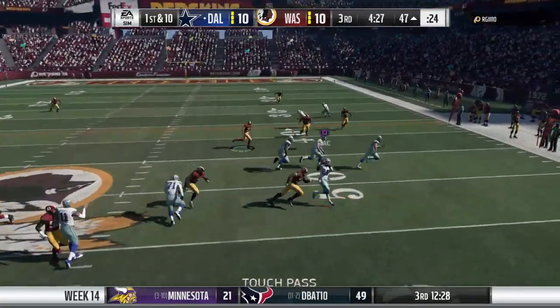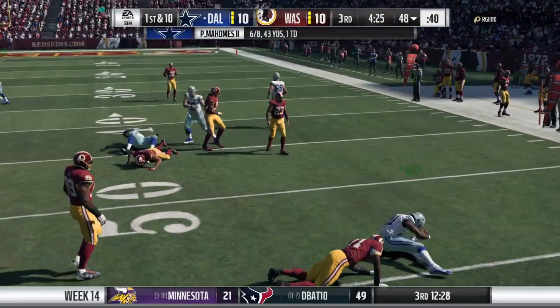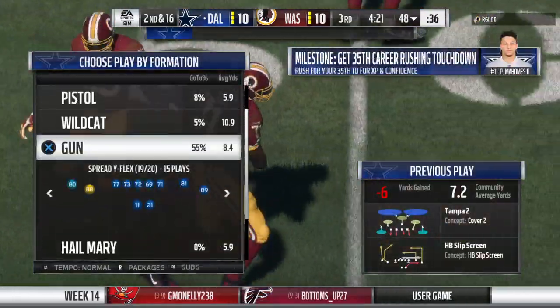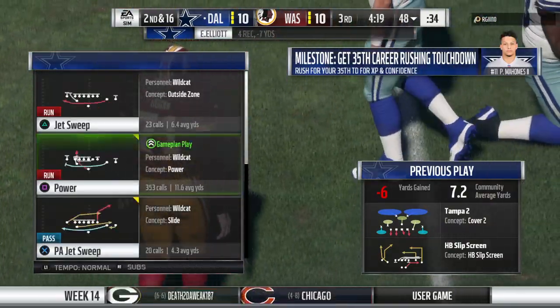On 1st and 10, here's Mahomes. They'll try and set up the screen. It's complete. And they go backwards here, losing yardage back at the 48-yard line.